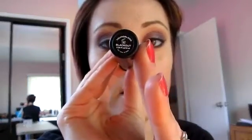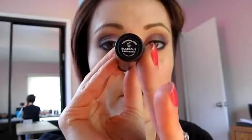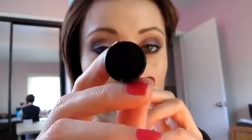Alright, so I thought I would just show you the Youngblood Mineral Mascara. This is it in Blackout. If you can't see that, don't worry. I'm going to do a blog post review with close-up pictures, if not have a slideshow in the beginning.